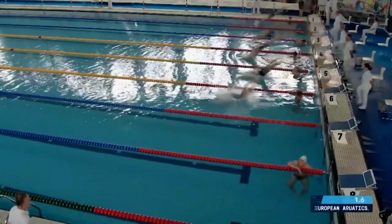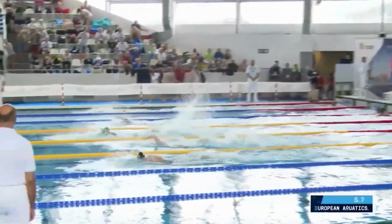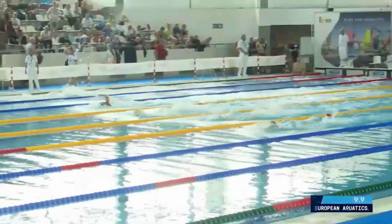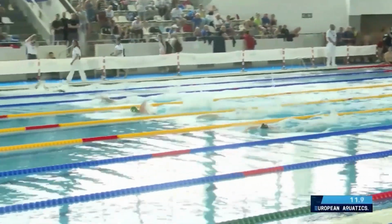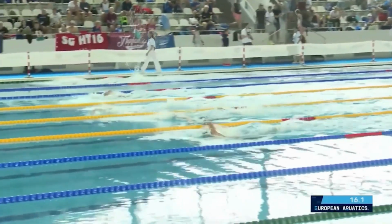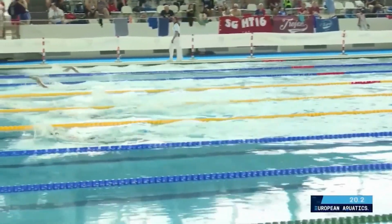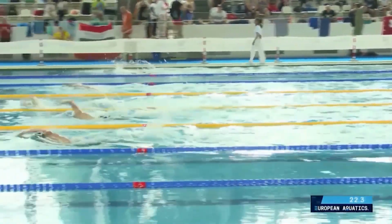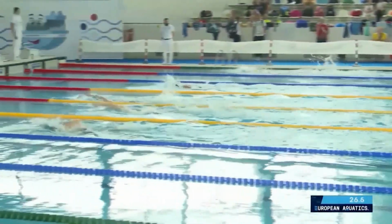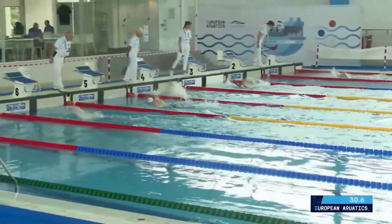So I don't get off to the best of starts in this race, reacting rather slowly to the starting buzzer, and as a result I end up right at the back of the pack down the first 25. However, despite that, I do well not to lose my composure and go out too hard down the first 50. I make sure that I try to gradually claw them back in.